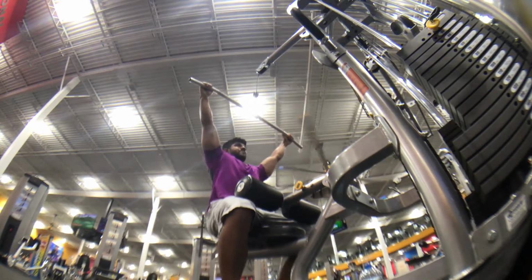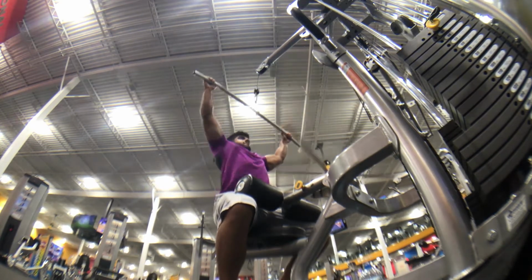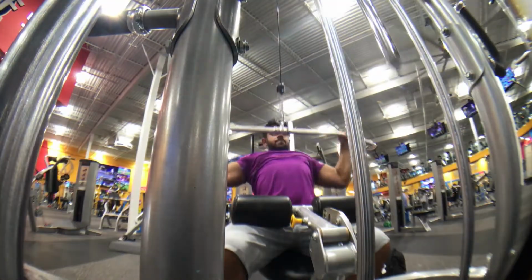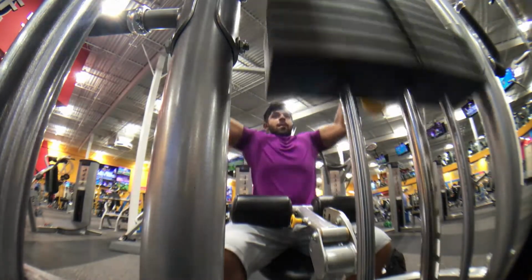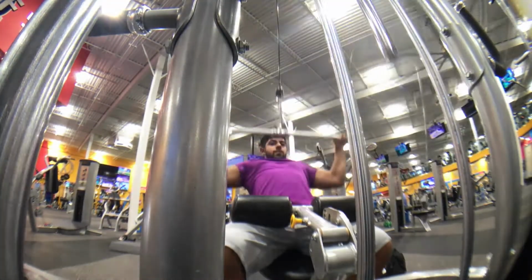Then I moved on to wide grip pull down, which is the next thing I want to talk about. You want to at least get a vertical motion. If you do the wide grip pull down, you're targeting more of your lats, and you get that V tapered shape from the front. I did 3 sets of about, I think, 8 to 10 on this actually.